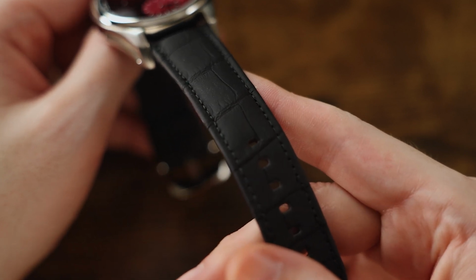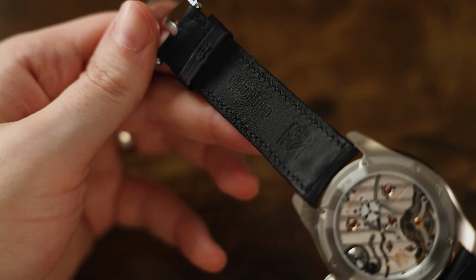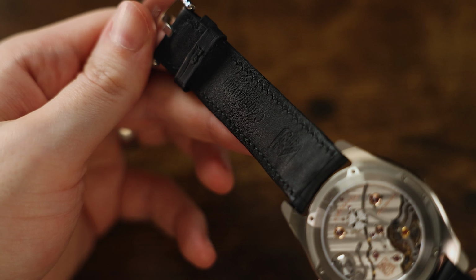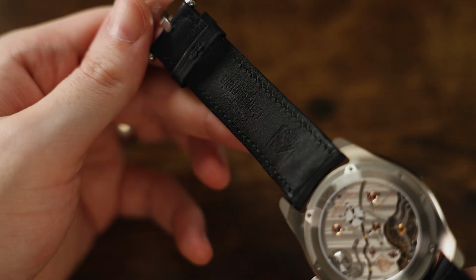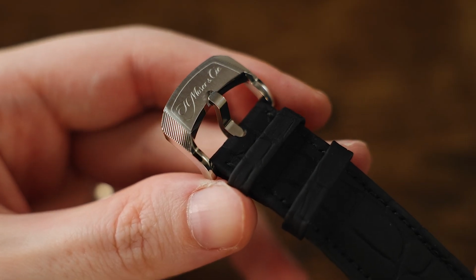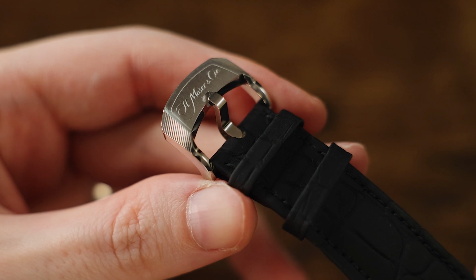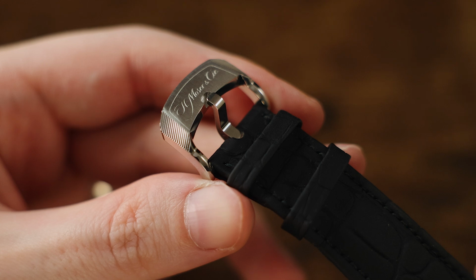And speaking of that strap, crafted from alligator leather with modest padded bolstering and a lined underside with rubber to protect the black leather from moisture, this strap is absolutely outstanding. It's topped off with a Moser-signed stainless steel pin buckle with edge flares engraved with a coin edge matching that of the watch case, and it's a nice, but subtle attention to detail.